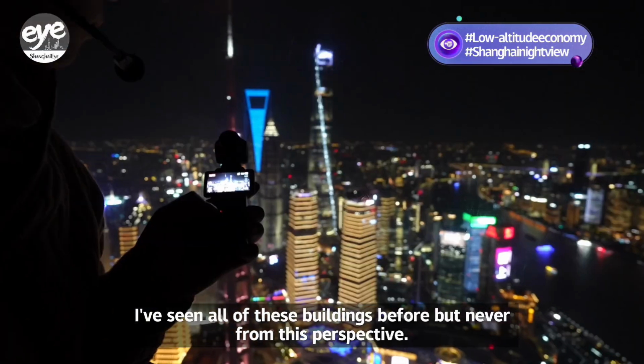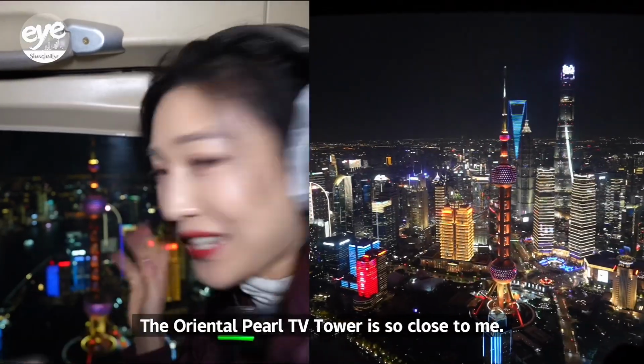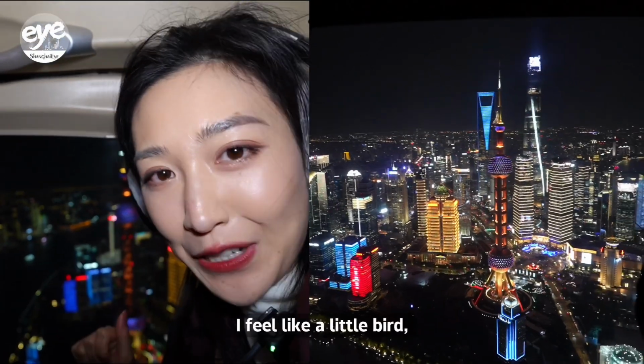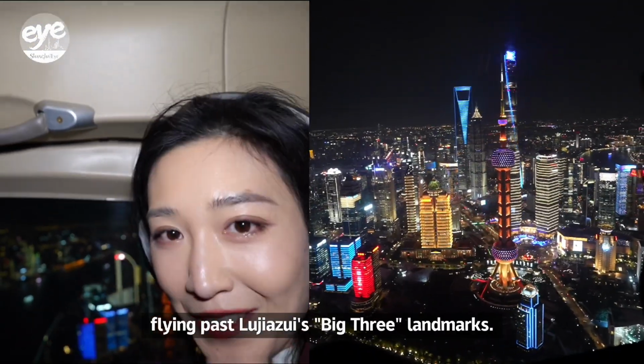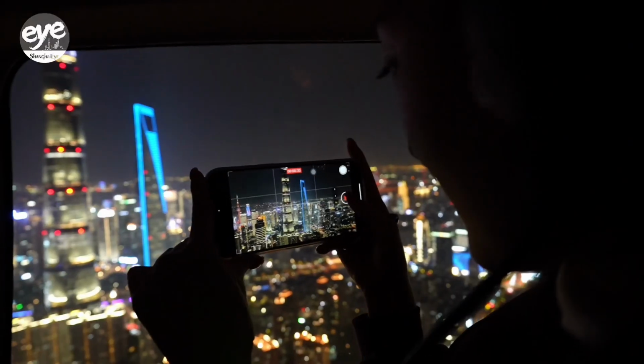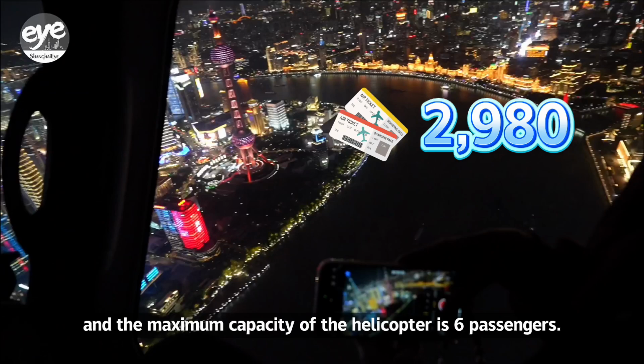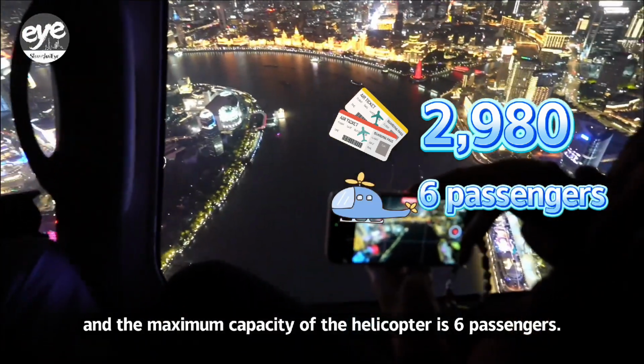I've seen all of these buildings before, but never from this perspective. The Oriental Pearl TV tower is just so close to me. I feel like a little bird flying past Lujiazui's big 3 landmarks. Tickets are priced at 2,980 yuan per person, and the maximum capacity of the helicopter is 6 passengers.